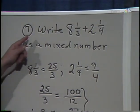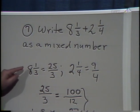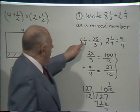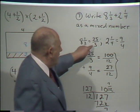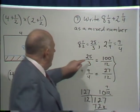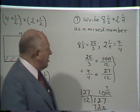Suppose I were to say to you, write 8 1/3 plus 2 1/4 as a mixed number. I do the same thing again. I'm going to translate from mixed numbers into common fractions, solve the problem in the language of common fractions, then translate the answer back into a mixed number. So what's 8 1/3? 3 times 8 is 24, plus 1 is 25. 25 what? 25 thirds. 2 1/4, 4 times 2 is 8, plus 1 is 9. 9 what? 9 fourths. So 8 1/3 plus 2 1/4 is the same as 25 thirds plus 9 fourths.